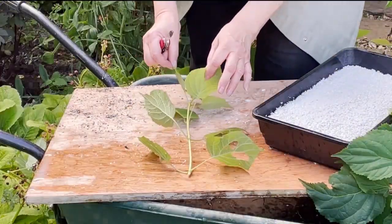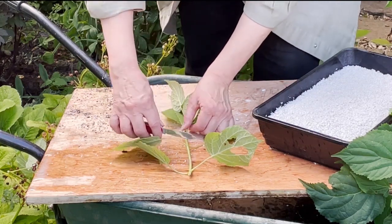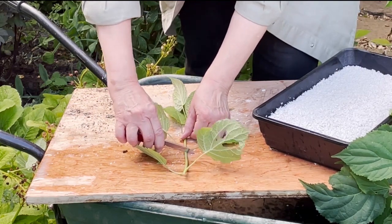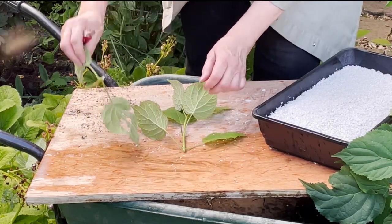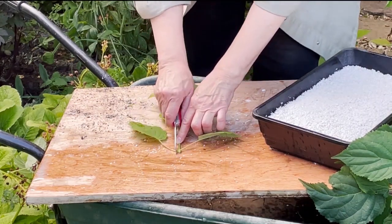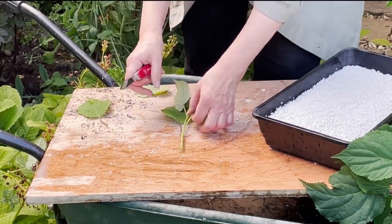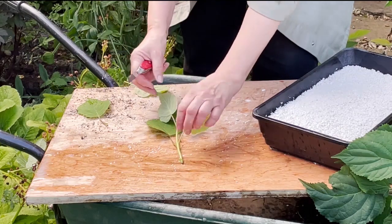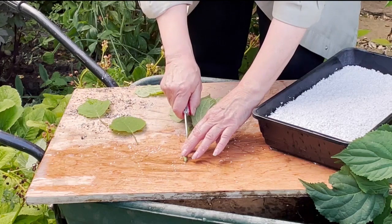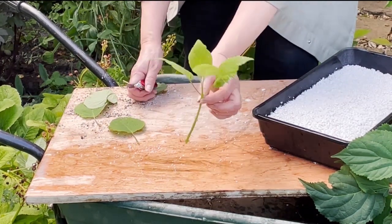So this is the strong Annabelle cutting, and it's quite a long one, so I'm actually going to get two cuttings out of this. So I'm going to cut just below a leaf node. I'm going to take that one to one side for now. I'm going to cut off the bottom leaves. Put that to one side. I'm going to take off the next set of leaves as well, because that is too much green on there, and the cutting will just lose too much moisture. So then you're left with that.